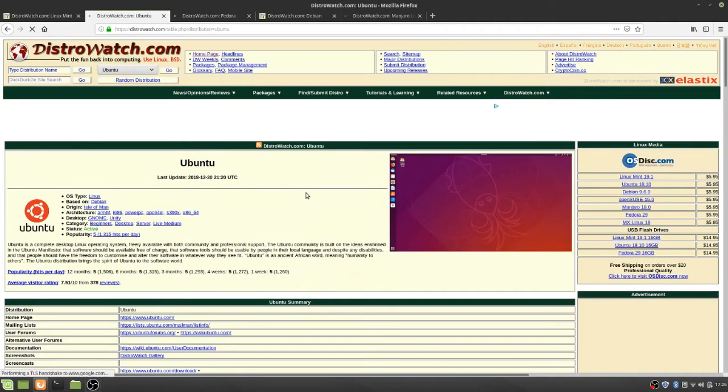My next Linux distribution choice for you guys is Ubuntu, and Ubuntu is based on Debian. The desktop environments you get with Ubuntu are GNOME and Unity. Well, basically, you can install Unity after the installation. This is also a very, very great Linux distribution. I love it. I use it quite a lot, especially on my other computers. I don't use it a lot on my main computers. And as you guys can see, the last update to Ubuntu was today, actually.